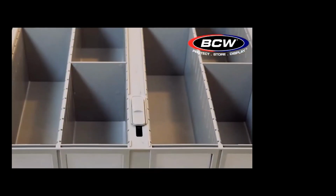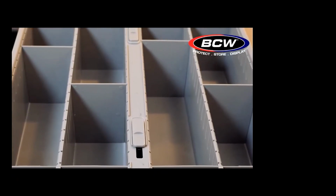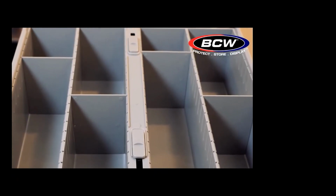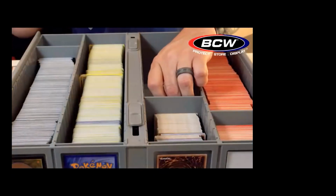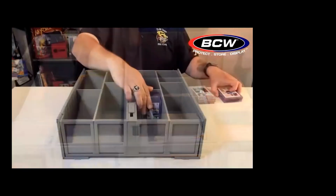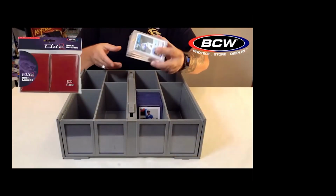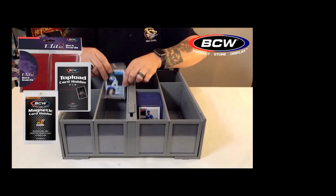Inside this card bin are 4 rows with 18 notches in order to either divide rows into different sections, or you buy more partitions if you would like to use them as dividers. These rows are designed to hold cards, whether they are in sleeves, top loaders, or even magnetic card holders.